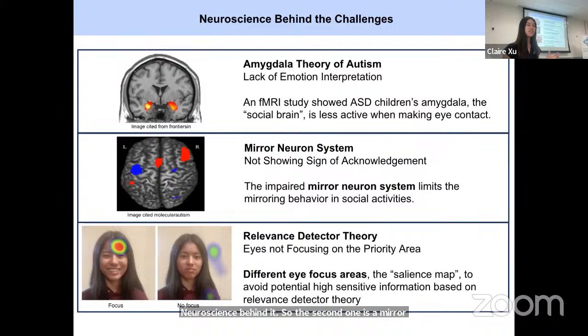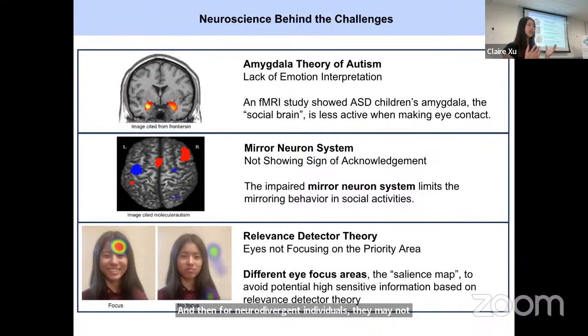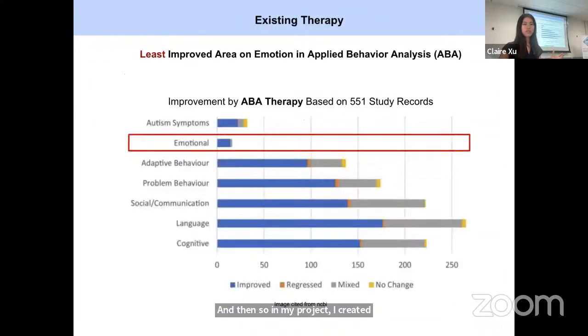For the third one, it's the relevance detector theory, where they don't always know where they should focus. For example, if we're conversing, I would usually make eye contact with you, and that's how neurotypicals usually interact with each other. Neurodivergent individuals may not always know to make eye contact with someone. In fact, they might be fixated on another area because they don't know this social-emotional communication skill, where they have to make eye contact with someone else. In my project, I created a salience map to tackle this.